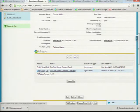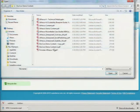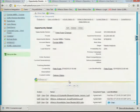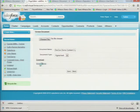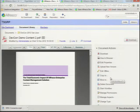So you can also edit the document. Editing it here, I can basically upload new versions. This would automatically version the documents via Salesforce. I can choose to download the document. I can also choose to download or see more options, and this would basically bring you back to the Alfresco screen here as well to do any of the document management features that you'd want to do.